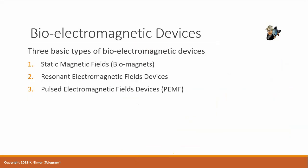Okay, so the 3 basic types are your basic type, which is your static magnetic field devices. They're just magnetic fields, but in terms of biomagnets, it's how you use a magnet to treat or solve problems, and that essentially means a magnetic field that is not powered. There's no electricity going through it. It's the field itself that's produced by a magnet.